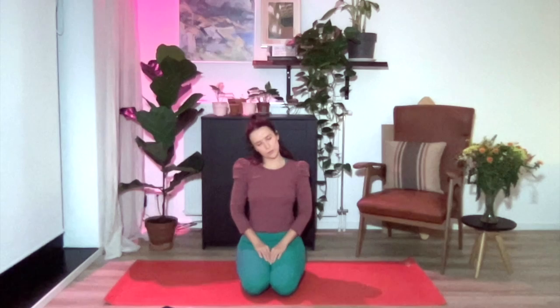Go ahead and bring your right ear to your right shoulder. Feeling a stretch through the left side of your neck here. Gently bring your head to line. And let's do the other side, left ear to the left shoulder.